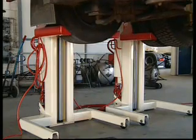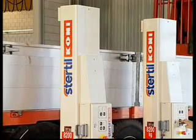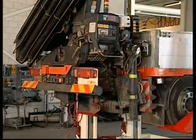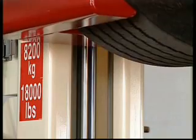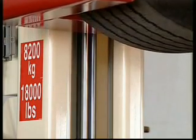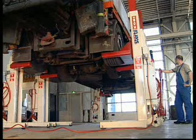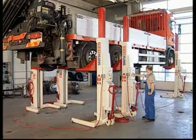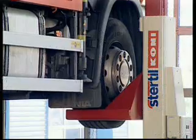Stertil-KONI uses a hydraulic lifting system, as this offers many advantages compared to a mechanical screw spindle system. What's more, the hydraulic system has an overloading safety system, which is impossible with a mechanical screw spindle system. The hydraulic system is substantially faster and uses considerably less energy. The motor is only used during the lifting cycle.